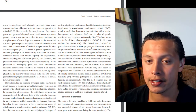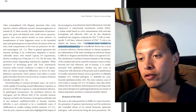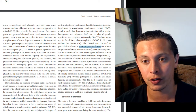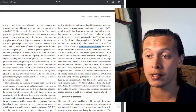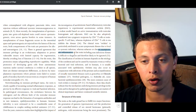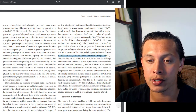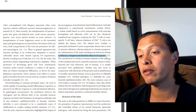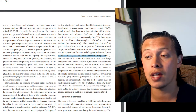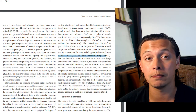Anyways, the clinical term orchitis is particularly attributed to acute symptomatic disease. So we tend to reserve orchitis just for these acute inflammations of the testicular tissues. And we might have a different word if it's a more chronic or long-term type of disease due to local or systemic infection. Whereas subacute or chronic asymptomatic inflammation of the testis, including non-infectious disease, is difficult to diagnose and therefore likely to be ignored. So this is one of the biases in the sciences, especially the medical sciences, that need to be addressed: if someone always has their testes inflamed, how are they supposed to know that they're sick?